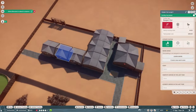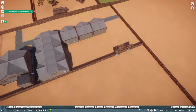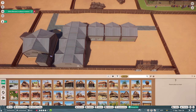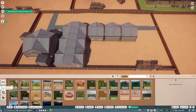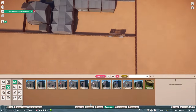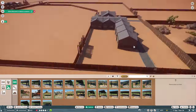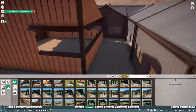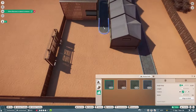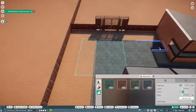There we go. Alright, so there's a little bit of empty space, don't get me wrong, but honestly what I might do is I think that's where we'll add heart shelters. And of course, the workers need somewhere to park their cars.